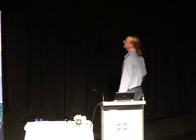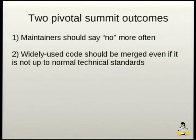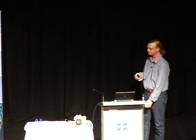So there's a lot of stuff that happened in the kernel summit. You can find it on LWN if you want. I just want to highlight two outcomes that came from it. One was this idea that maintainers should say no more often and not let so much stuff into the kernel. The other idea being that stuff should be merged, though, even if it's not up to our normal standards, if it is widely used out there, if it's been widely distributed and widely used. The target code in question here, of course, is the Android kernel code. It's what they're thinking about, but this can be applied well beyond that. If it's survived the test of time and is really being used, there's clearly value to it, and so we should go ahead and bring it into the kernel, even if we do not entirely like it.